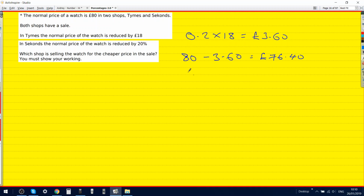Hang on. The watch is £80 in two shops. In one, it's reduced by £18. In the second, it's reduced by 20%. So, well, one is obviously better, isn't it? Yeah. So which one is that?